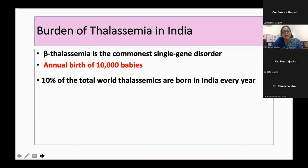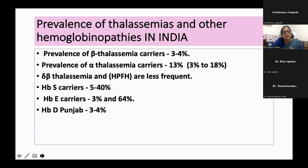The burden of thalassemia in India: this is of course the commonest single gene disorder for us. There are 10,000 babies with thalassemia born every year, and it is reported that 10% of the total world thalassemics are born in India every year. And sad to say, we are cited as the thalassemia capital.